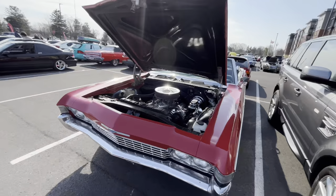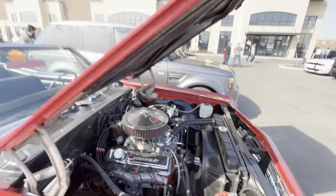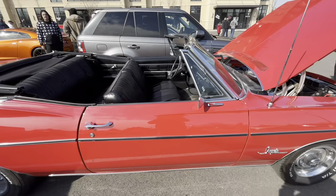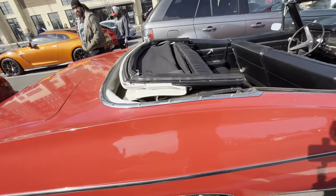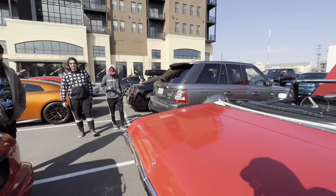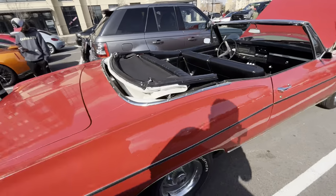Impala. Was this a 65, 66 maybe? I'm gonna go look at these taillights. I could tell you more at the taillight. Can't really tell you off the front, but I could tell you off the taillights a little better. I still could be wrong. Got the white top. You see it? This thing's huge. Oh, that's like a 67. 68 maybe. I don't know.